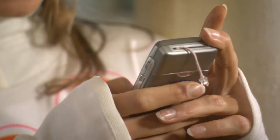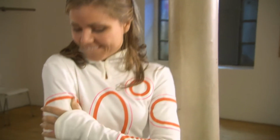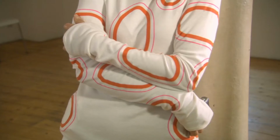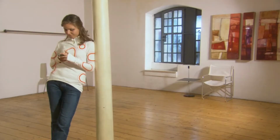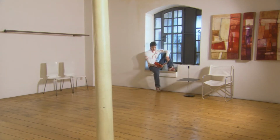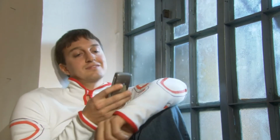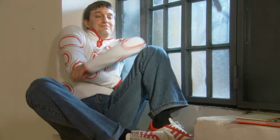To send a hug, you open a special function on your phone and you give yourself a great big hug. An onboard computer records the strength and position of your hands and turns the data into a simple text message. At the receiving end, the text arrives. And if you like the sound of the sender, you choose to receive it. A tiny air pump fills the air pads to give the correct squeeze strength. And if that's not enough, the shirt even warms up to mimic the body heat of the sender.